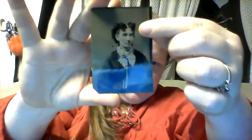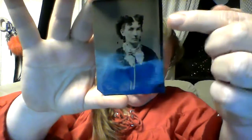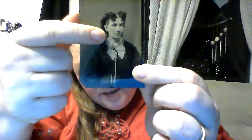I love her hair. I think that would be pretty hip these days. Rocking it like a faux hawk, like a double faux hawk, right? Check that out. Those curls couldn't have been too easy. She went all out for her portrait sitting. She's got a nice fancy dress, lots of ruffles, very corseted. And I love that she's wearing earrings.